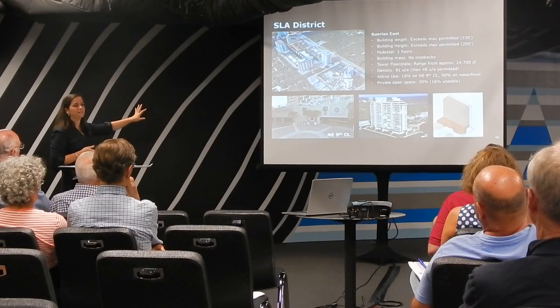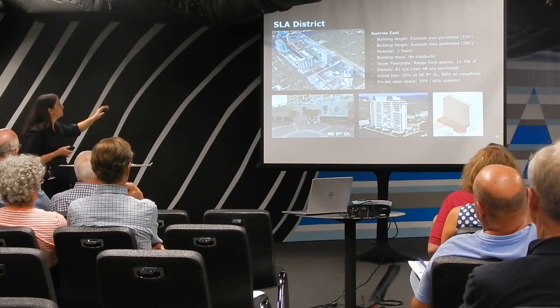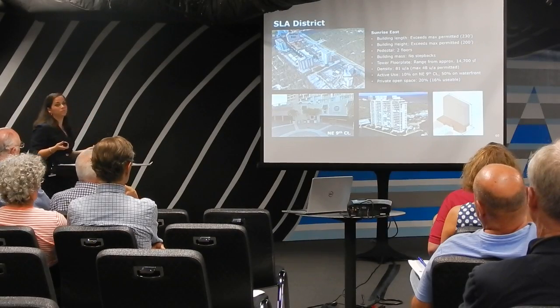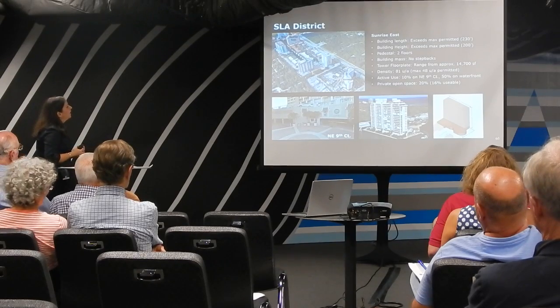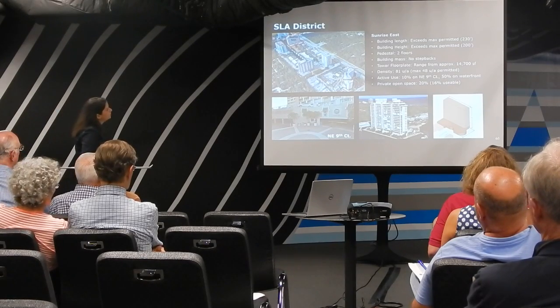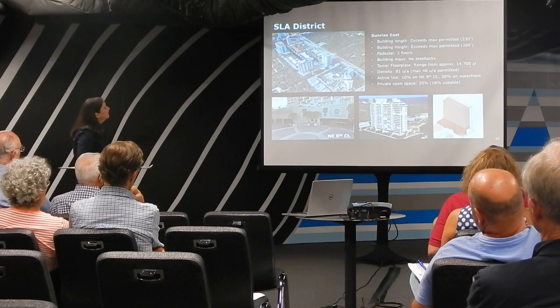The permitted maximum height is 120 feet. This particular building has like 20 floors, so it's 200 feet. There's only two floors in the pedestal, but that's where all the main parking is contained. There are no step backs in this particular building. You can see here, it's right up against the waterfront.